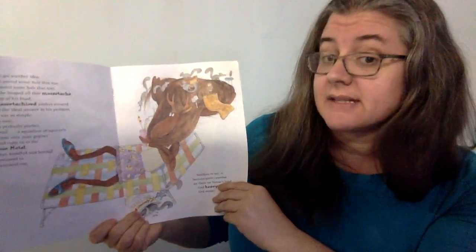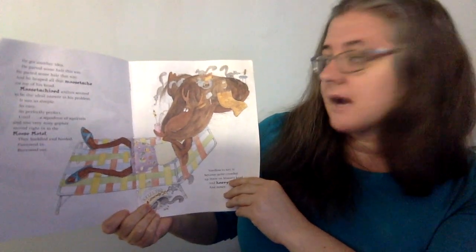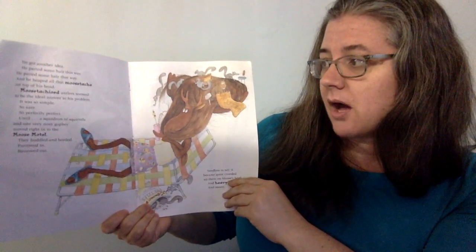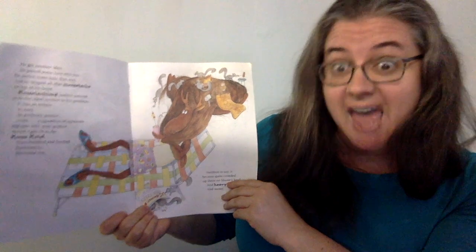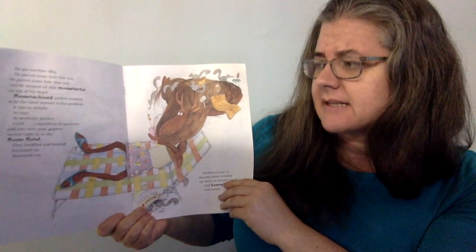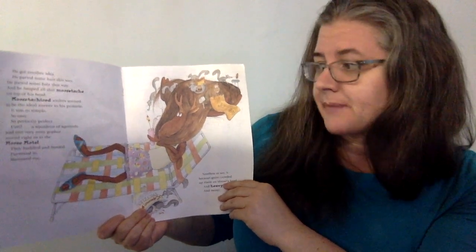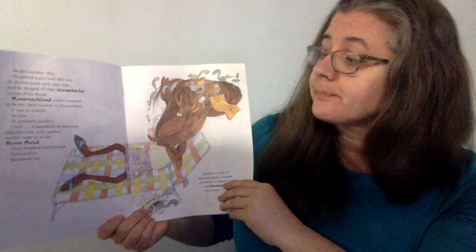He got another idea. He parted some hair this way. He parted some hair that way. And he heaped all the mustache on top of his head. Mustachioed antlers seemed the ideal answer to his problem. It was so simple, so easy, so perfectly perfect.